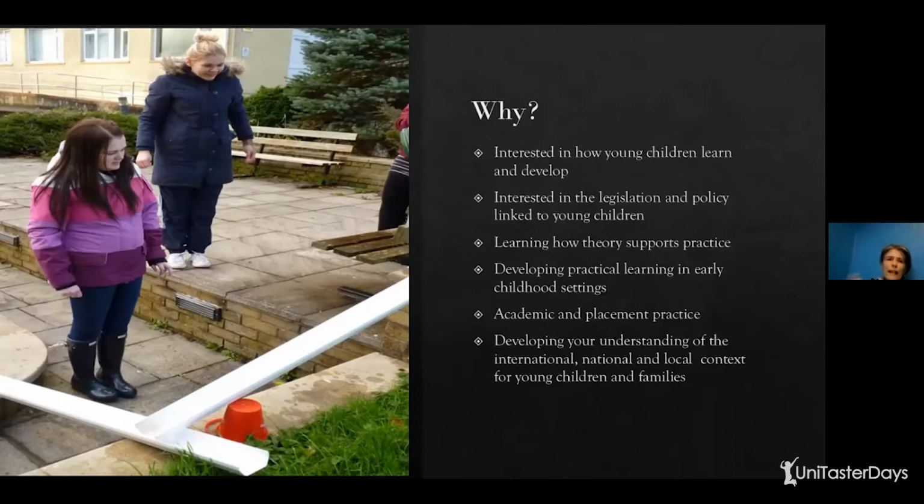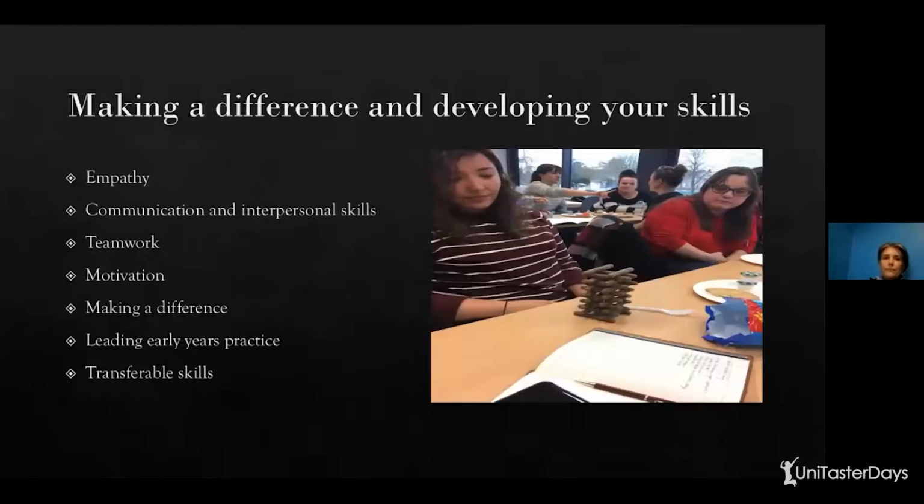So if those are the kinds of things you think, yes, I'd like to find out more so that I'm able to support young children and families in the future, well, this is the types of programs that would be of interest to you.